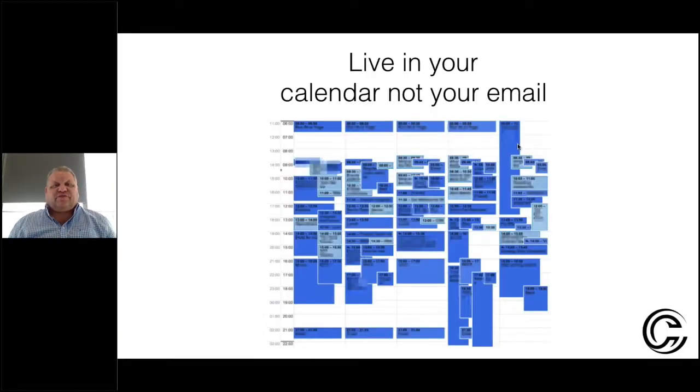So, first thing, you need to live in your calendar and not in your email. Biggest mistake that most people make, and I've done this in the past, is I've lived in my email. If I've got my email tab open, guess what I'm always looking at? Email. If email is my desktop open window at all times, I have a distraction because I'm constantly looking at emails. Stop having an email tab open on your laptop. Look at your emails twice a day, once in the morning, once in the afternoon, because looking at your email sends you down the rabbit hole.